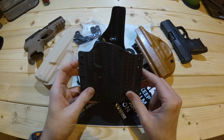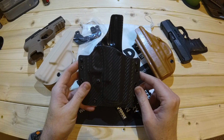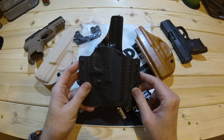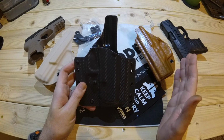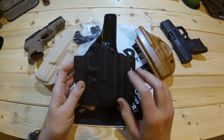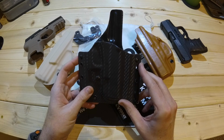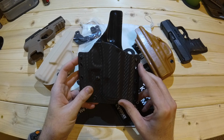And then I decided to reach out to Vedder and ask them if they would be willing to send me a holster to do a review. So this is not a paid review. They're not paying me to do this, and the only thing I got is a free holster. But I've bought a lot of their holsters over the years, so I don't feel entirely too bad about that.